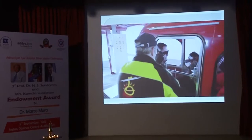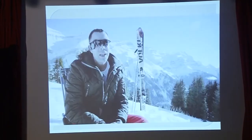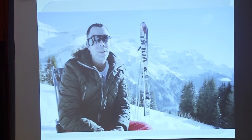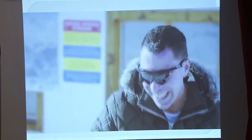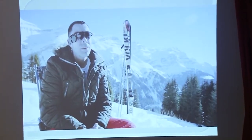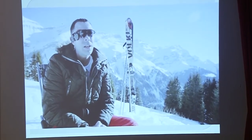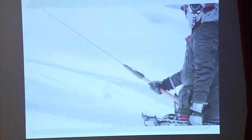You can see he's able to ski, watching the master in front of him. Today I'm here because I was skiing, and I do it with the Argus 2 system. That's the glasses with the camera on it and a chip in my eye. I think the Argus 2 system is a new chapter in my life. I got some visual field back, and nowadays we did the archery shooting, and we did the skiing, and I think a big dream is coming true.